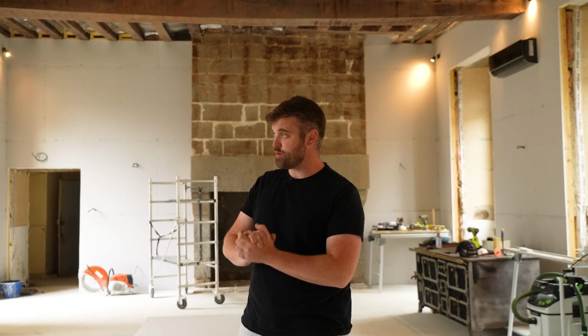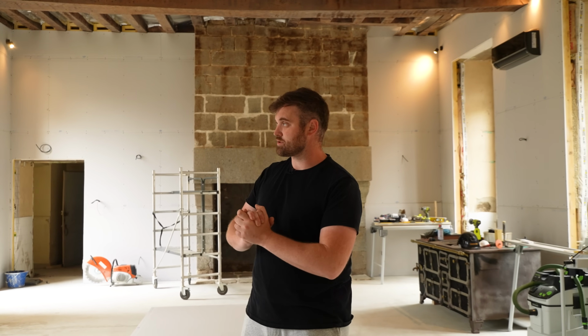Also, we're still waiting for the windows. The total cost of the windows was 26,000 euros. That is 6 windows, all in oak, double glazed to match the original design. That includes fitting as well. Also 20% VAT, which we'll get back because we are a business, which is pretty good. And yeah, they should be arriving soon.